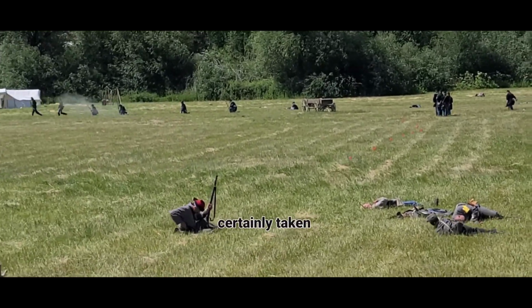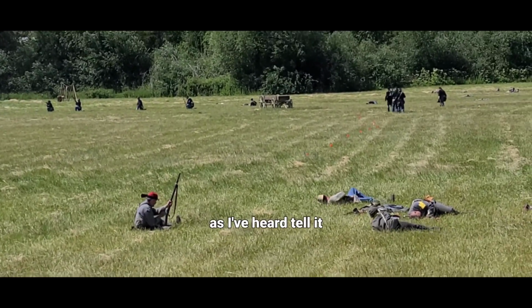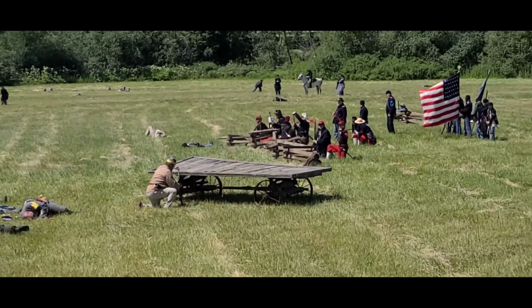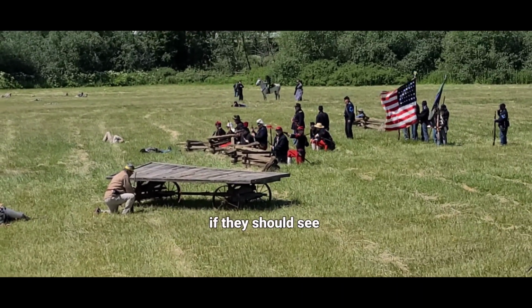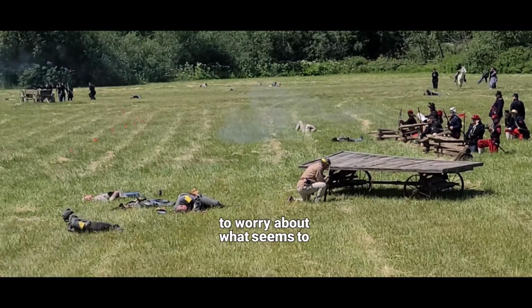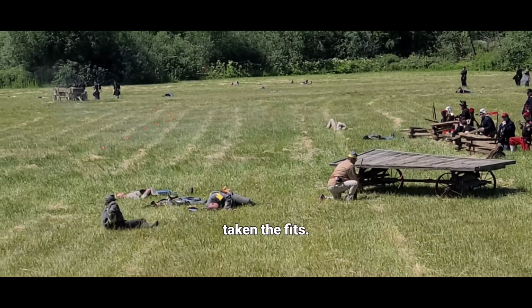Those lads have most certainly taken quite the risk. As I've heard tell it, the Confederates have claimed that they will not take a coloured soldier captive, that they will kill them on the spot if they should see them. Perhaps these lads don't have too much to worry about, since they're taking, at the very least, taking the things.